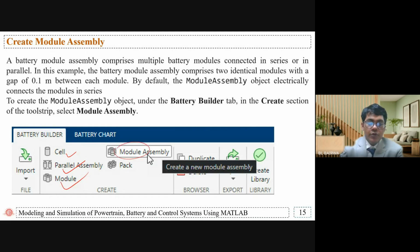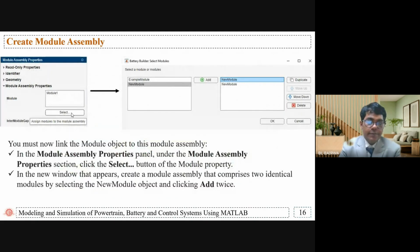Then click on the module assembly, based on the module that you have created previously, right? You have to select that module and click on plus four or five times, depending on how many modules you want in your module assembly. After selecting, you click on plus. Here a new cell, a new model will appear, right? So you can create the module assembly.